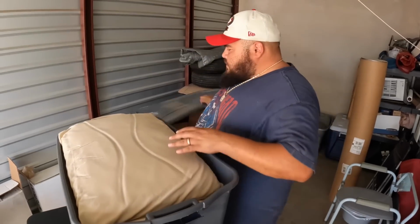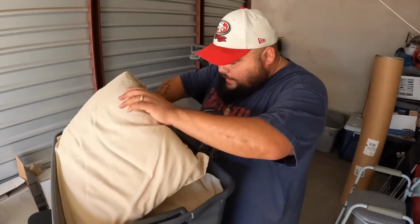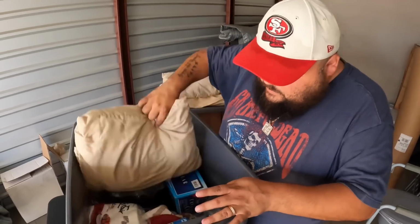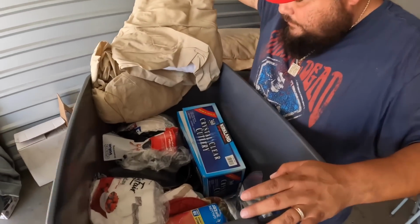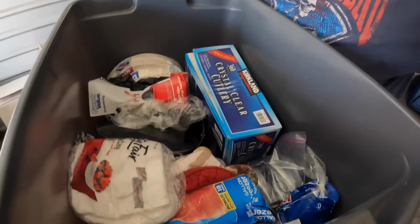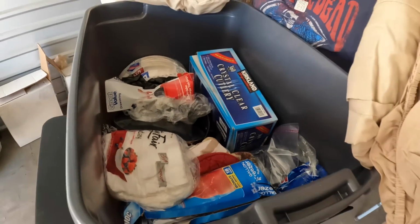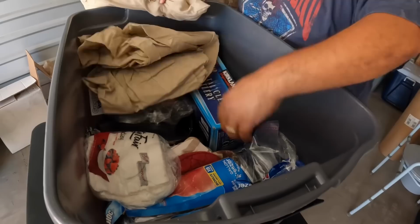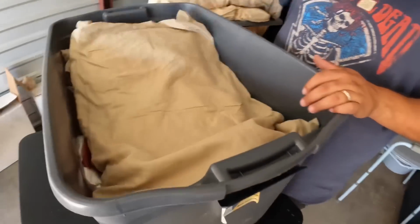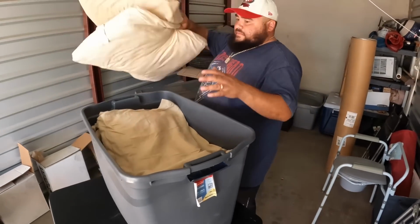Pillows? It ain't that heavy with pillows. There has to be something else in it because it was heavy. Bring them out. Told you. Camping stuff. Oh, what do you know? Maybe we should go camping again. Camping stuff. Cups. Coffee cups. Nasty pillows.